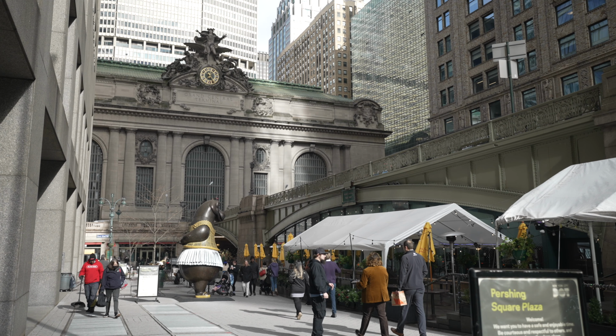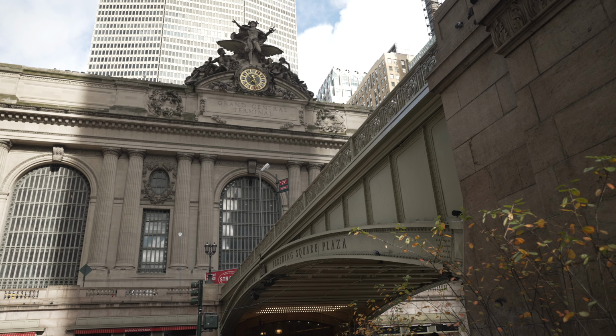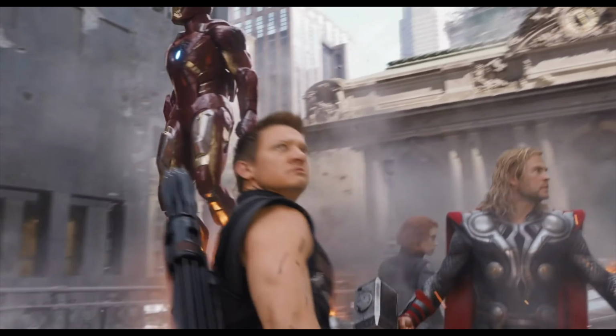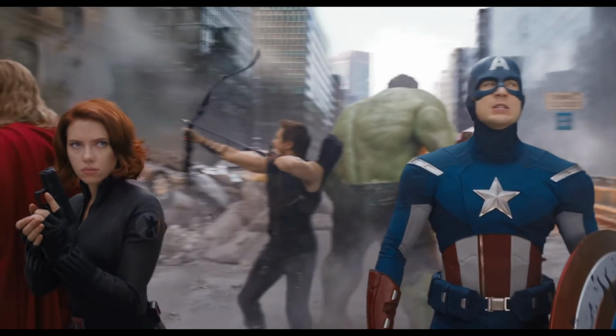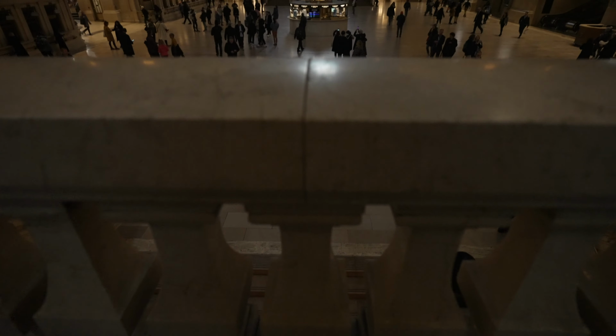I don't know what's cooler to look at, the Grand Central Terminal building, or the fact that that is where the Avengers assembled for the first time. You don't remember? I had no idea that was where you're going with that. That's where they were though, they were all stood in a circle and it was a really cool shot, remember it? He's such a loser. It was so good. I'm still looking for the Avengers Tower, I can't find it anywhere. This is a train station.